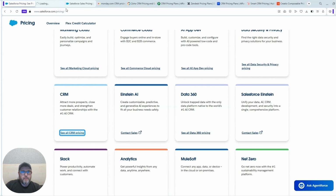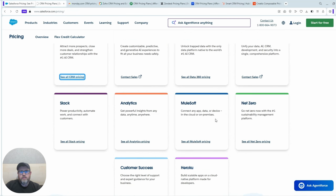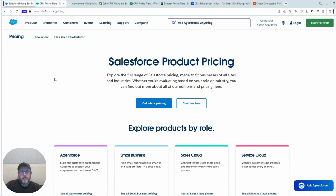We'll check the CRM pricing out here, but just looking at here, Einstein AI, Data 360, Salesforce, Slack, Analytics, MuleSoft, NetZero. They have a huge amount of pricing here. So today we're looking at just the alternative options for Salesforce and the pricing of each of those alternatives. So we're going to look at 7 different companies. We're not going to go into detail on the various service offerings of them. I'll link to each one of them, and you can check them out in your own time.